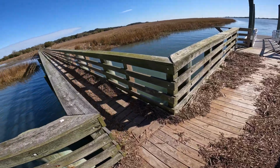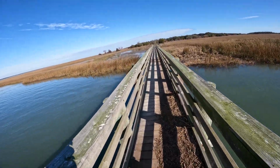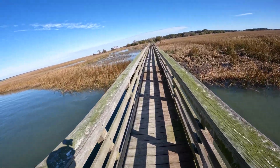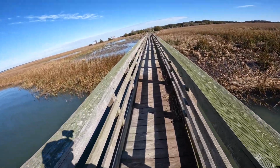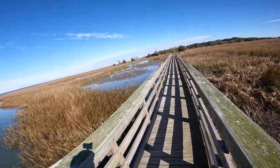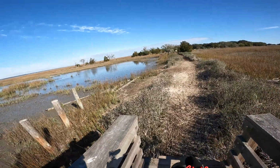He's on the same tree that I photographed an osprey on earlier. And it really had this cool backdrop, and I could get the foreground of the marsh in it. If he stays there and we don't scare him, but he got pretty spooked right when I kind of started walking up toward him. He's kind of in a cool spot right here.